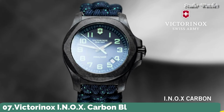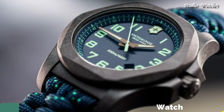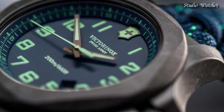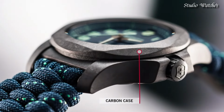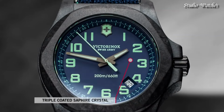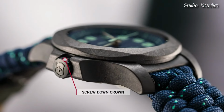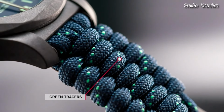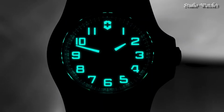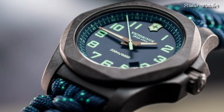Number 7. Victorinox I.N.O.X Carbon Blue Dial Watch. Black carbon case with a blue textile paracord strap. Fixed black carbon bezel. Blue dial with luminous gunmetal hands and Arabic numeral hour markers. Dial type, analog, quartz movement. Scratch-resistant sapphire crystal, screw-down crown.